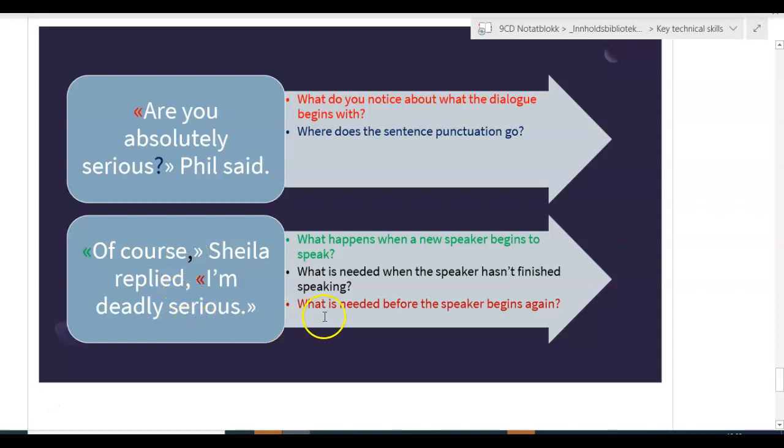But then, look at the red one. What is needed before the speaker begins again? Well, now you need to signal again that there's someone speaking. So you need another speech mark. And obviously you also have to finish the speech marks here, in both places, right? In both places.